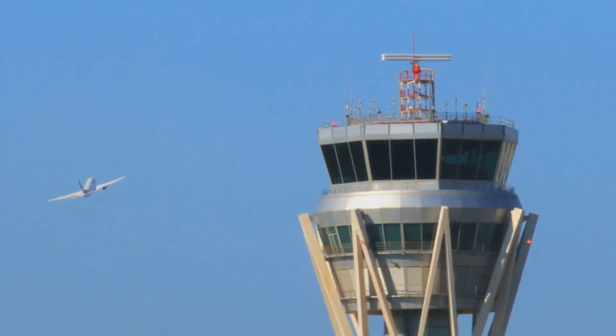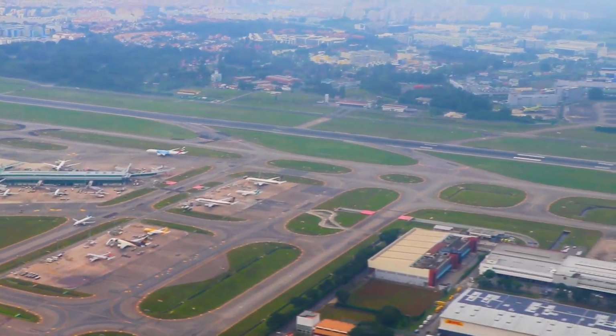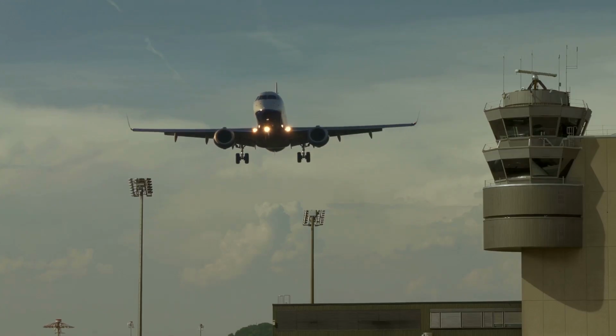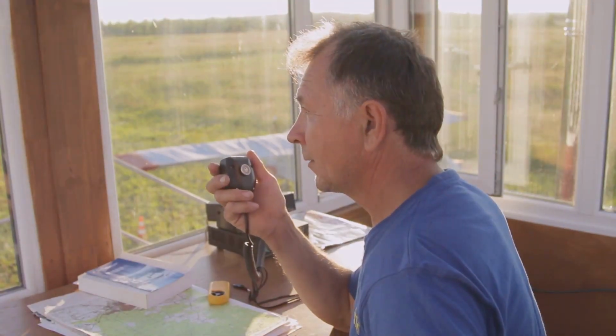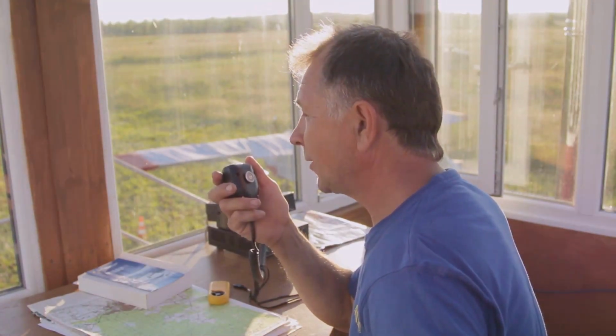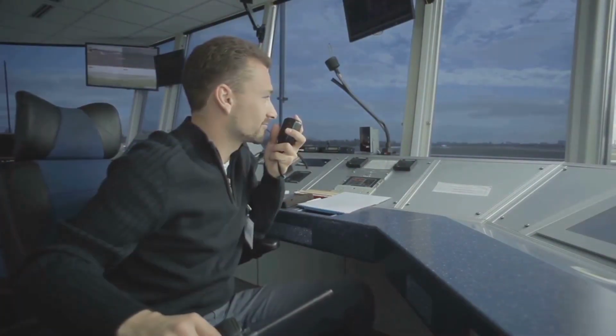Class C airspace exists around medium-sized airports where there's a significant amount of air traffic. It's like a smaller, less congested version of Class B airspace. The key difference is that you don't need prior clearance to enter Class C airspace. However, you must establish two-way radio communication with the control tower as soon as you enter the airspace. Think of it like checking in with the receptionist when you arrive at a busy office building.